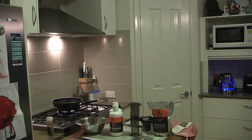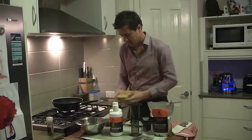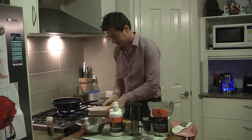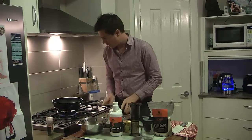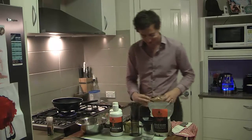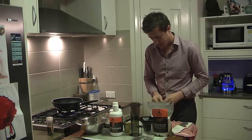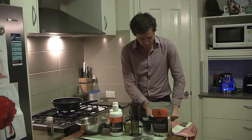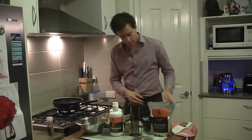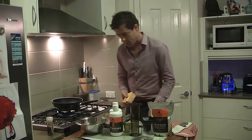Right, so eggs, butter. To remind me that I have the stove on, for it not to burn, a little bit of butter in there. I can hear the butter going, it's trying to put the eggs in. So, I'll stick in there. Have as much butter as you like, the more butter the merrier. It's delicious.